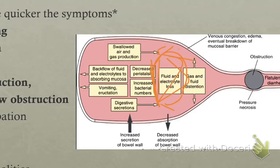Fluid and, oh, I didn't mean to cross it out. I wanted to circle it. Fluid and electrolyte loss. Whenever you have, remember our friend here, just clear that. I want to circle it. There we go. Whenever you have high pressure, fluid and electrolytes easily get through the bowel wall, right? They were supposed to be absorbed and sent out into the bloodstream. Fluid and electrolytes pass through that bowel wall very easily.